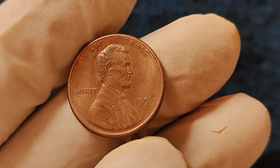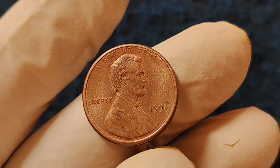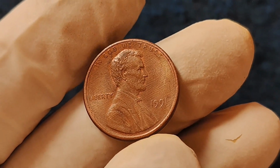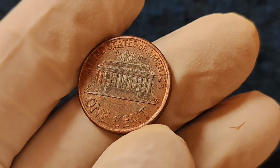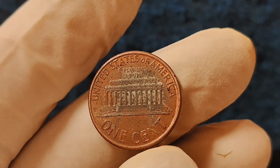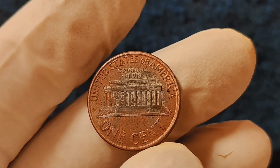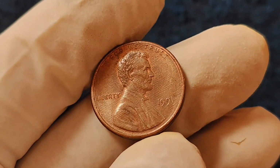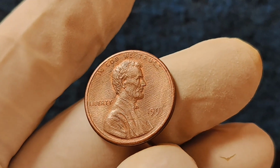Rare errors and varieties to look for. If you're hoping to find a valuable 1991 penny, the first thing you should check for is rare errors. Some of the most sought-after errors include the double die obverse, DDO, off-center strikes, and broad-struck pennies. Let's go over each one in detail. Scene transitions to high-resolution images of error coins, with arrows pointing to key features.